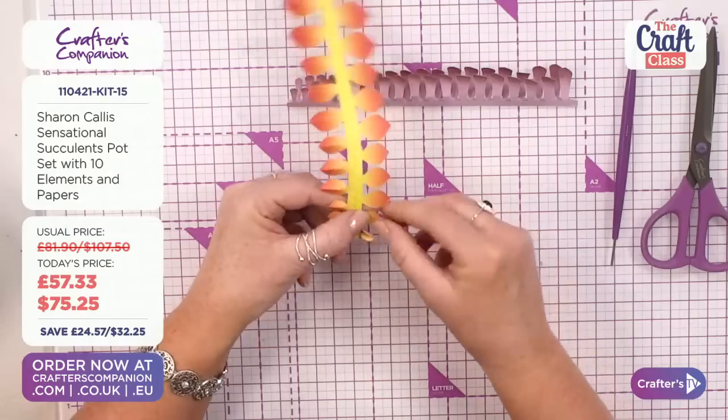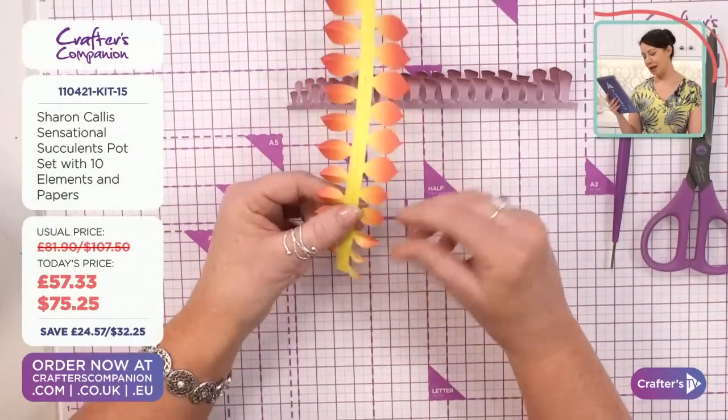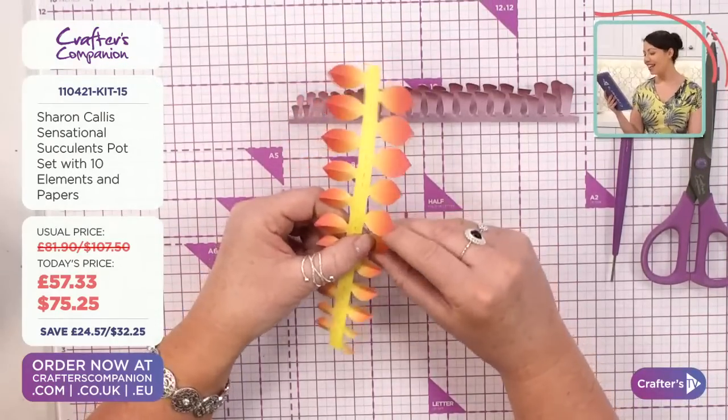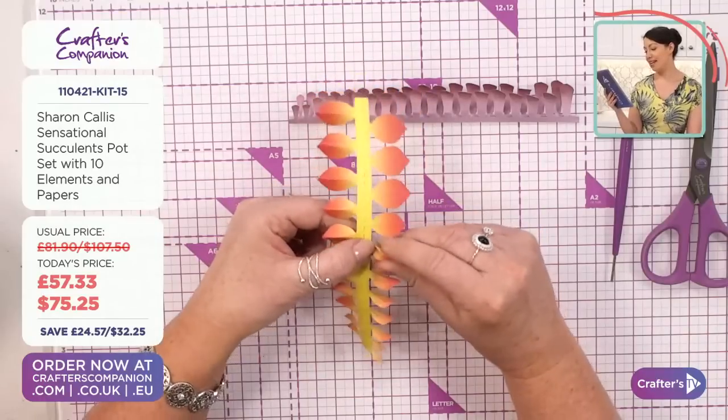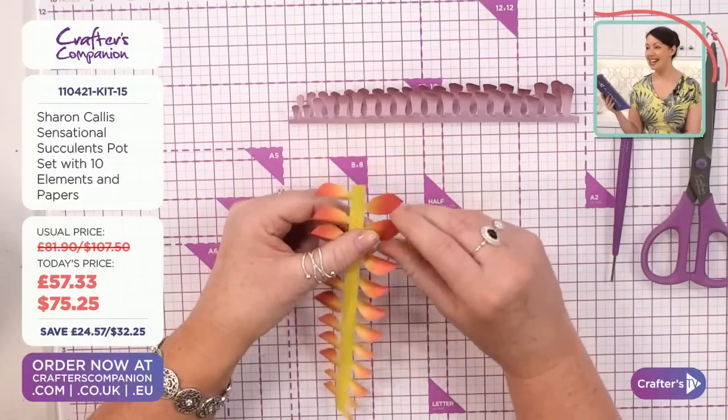Whilst you're folding, I'll be reading. Linda's in saying, oh, my order has just been placed, getting this kit with the paper. You will love it, Linda, love it. I love the makes and I'm thinking of making these for my co-workers. I think they would be fantastic as desk decor.